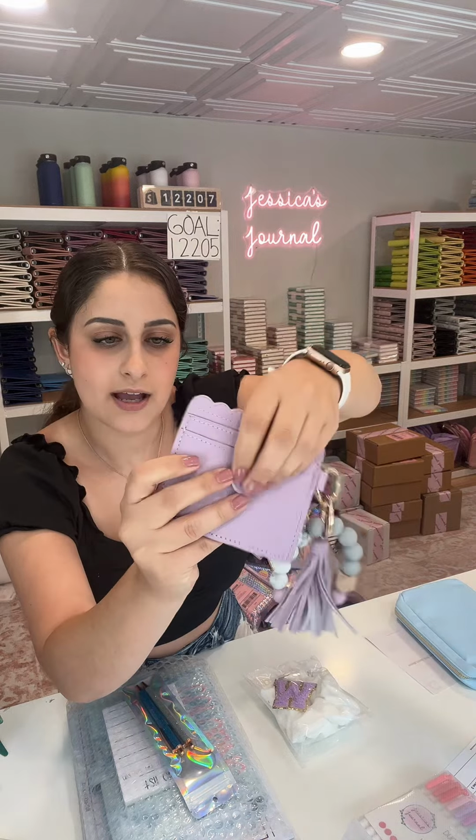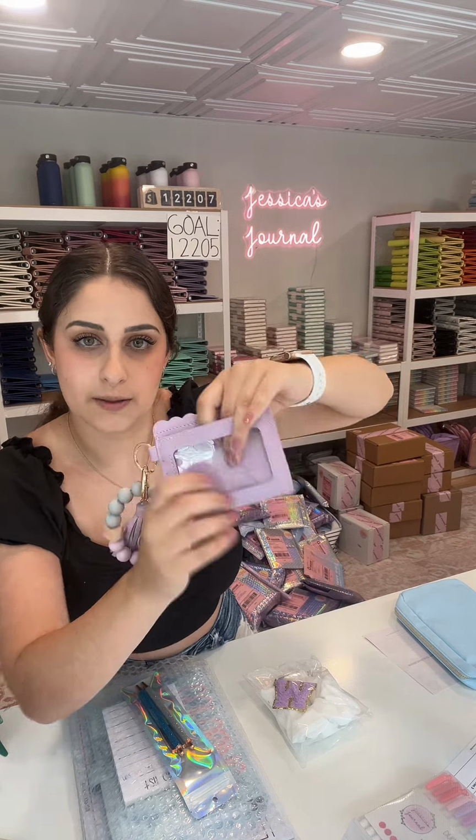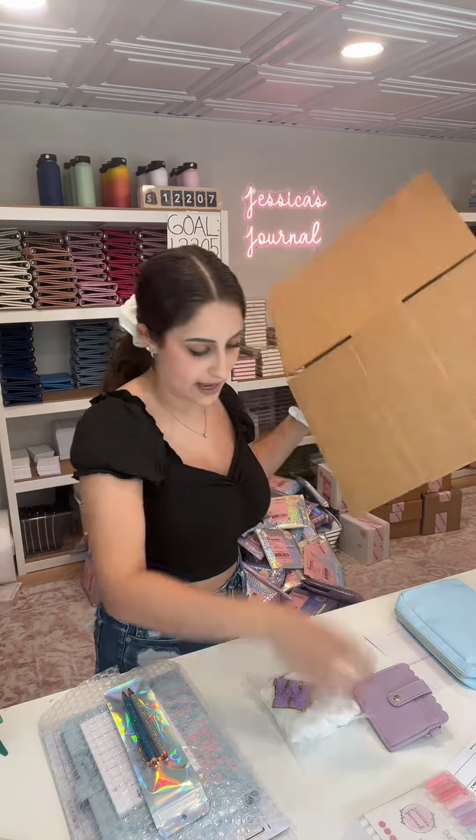There we go. Linda, the wallets have 2 sections for cards here, closed by a button closure. And they fit more than 1 card in each section. Yes, very, very many. And then, what's it called here? Cindy Joe, our processing time from last week's orders was 5 business days, so it's normal that your order has not been packed yet.